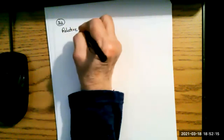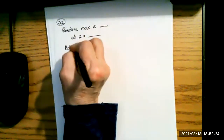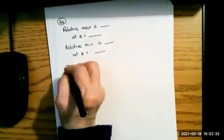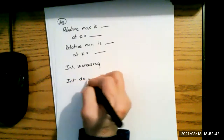Okay, let's talk about 22. We want the relative maximum is blank at x equals blank. Relative minimum is blank at x equals blank. Then they want the interval increasing and an interval decreasing. There's no constant on this one.